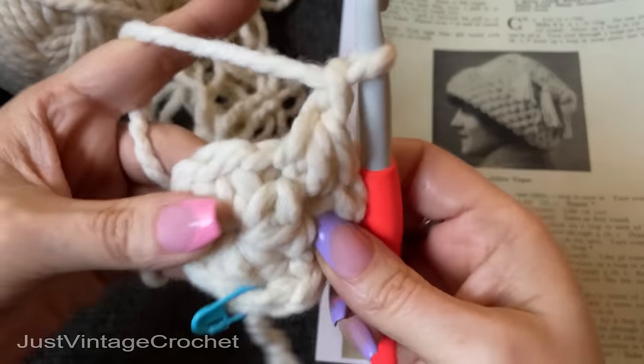But I am ready to just go rogue at this point and just make this my way. Are we really going to care if I did that? I'm going rogue, you guys.